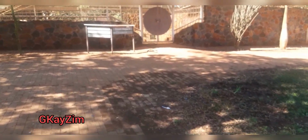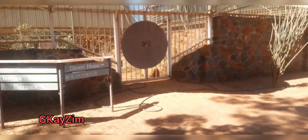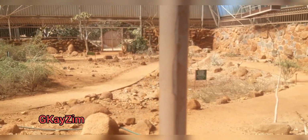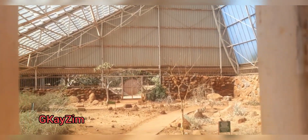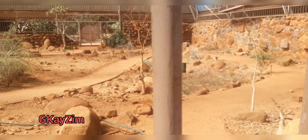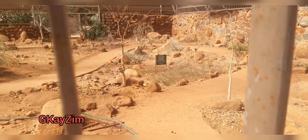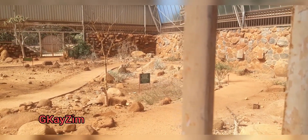Let me go see. They say this is a desert house, the one which is in front of me. There we are. This one here, it was designed as a desert. So it's a shed which mimics a desert. So all these plants here are sort of, you know, plants which normally love to be in the desert.